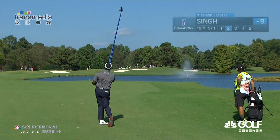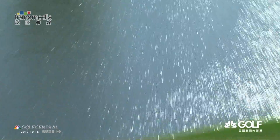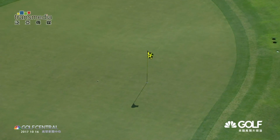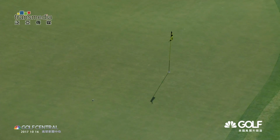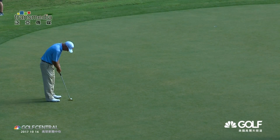Vijay Singh, his second at 12. It's a par 5. Yeah, coming over the water, and you would think that every par 5 is a birdie hole for Vijay Singh, and especially downwind. Yeah, amazing how softly it landed going downwind like that. He would make that eagle, get to 1 shot back at -11.